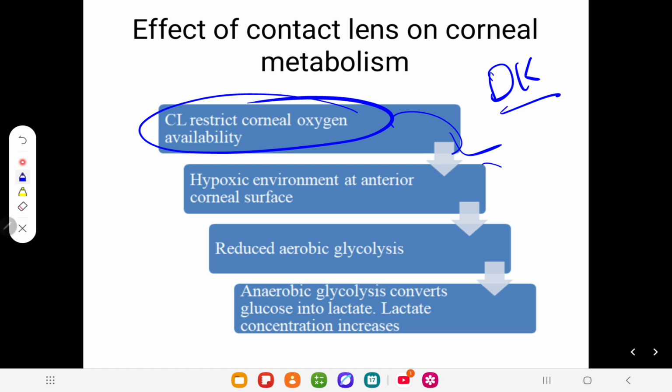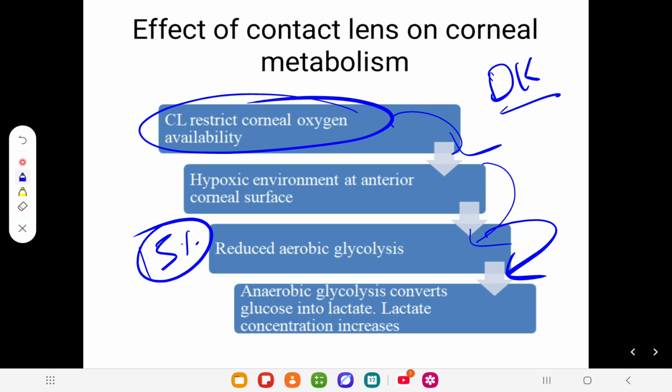And then it reduces aerobic glycolysis. What do you mean by aerobic glycolysis? It means actually the Krebs cycle. So approximately 15% is in normal condition, but if there is no oxygen, then the Krebs cycle reduces. Then what happens? Then all the stress goes to anaerobic glycolysis. So in case of anaerobic glycolysis, what is the byproduct of anaerobic glycolysis? Lactate. And lactate concentration increases in the stroma, definitely.